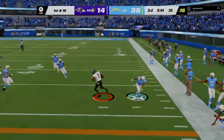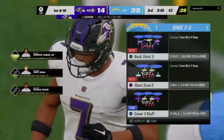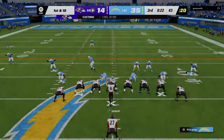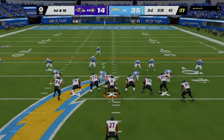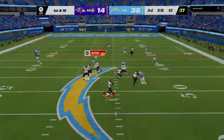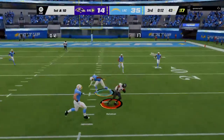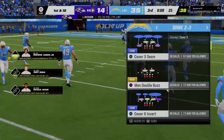Jackson's throw complete there to Bateman. And he'll be brought down on the other side of midfield at the 43. That is definitely what we call on defense an uh-oh play. And what you mean by that is against Lamar Jackson, when you see him out of the pocket, your first thought is, uh-oh, he's going to try and run it. How do I get to him and get him on the ground? And guess what? That didn't happen, and his receivers took advantage.